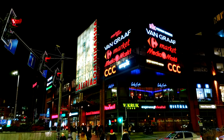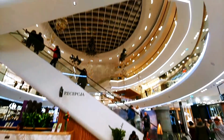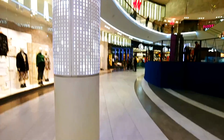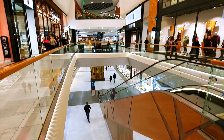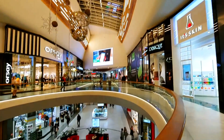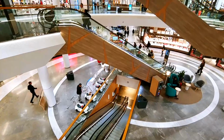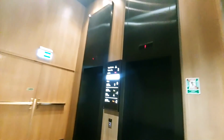And now along to the next shopping centre, which is Wroclaw. Let's take a look around this very nice shopping centre. And it's got some really nice Schindler 5500s.